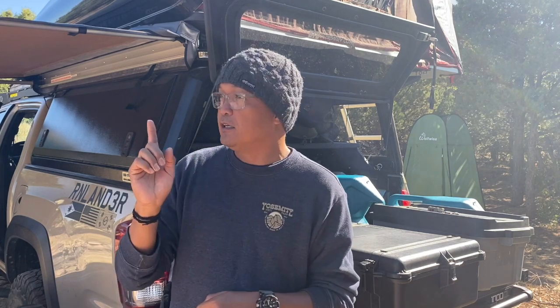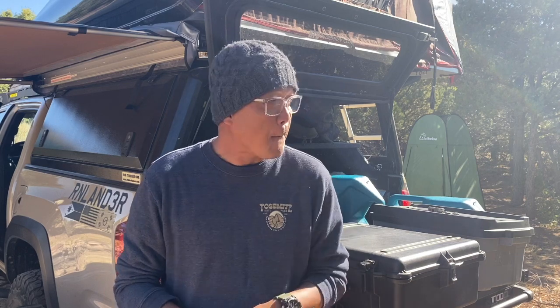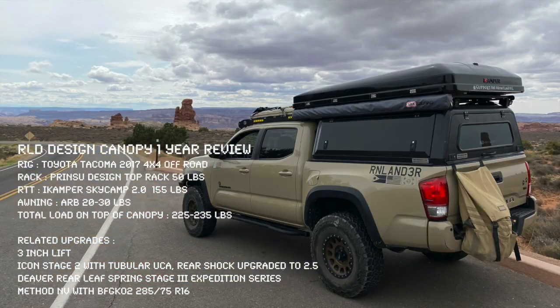Right now we're at an undisclosed location, but I'm not going to talk about this place. It's an awesome area that we found, because we're going to talk about the RLD design canopy.